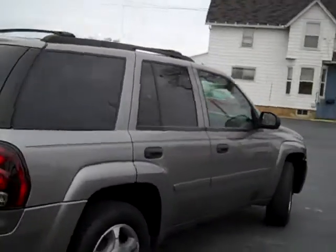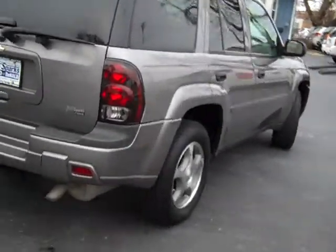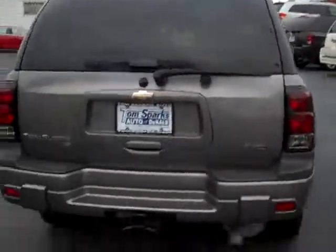This is like a dark bronze, dark pewter. Pretty color, nice alloy wheels, as you can see. Privacy glass in the back. You got a little trailer hitch back here. I want to show you how this works. You push this one open and throw some groceries right in the back here like that.